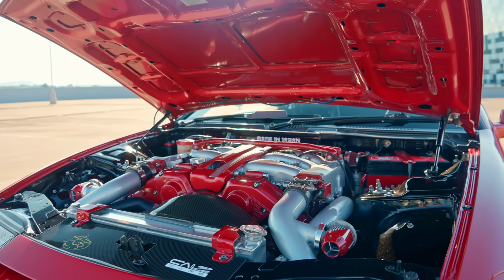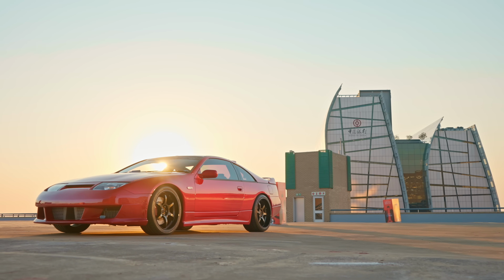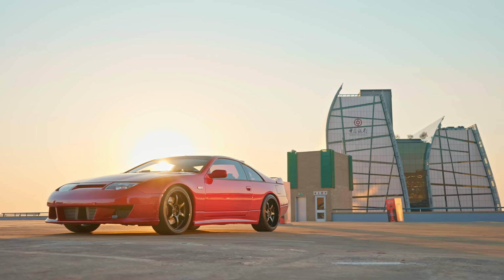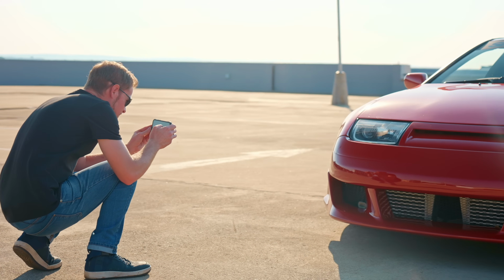So I've always been into JDM cars, always enjoyed the Z cars. Came across the 300ZX and just fell in love. Someone asked, how can you justify the time, effort and money you put into the car? If you look at how it's changed my life and the friendships I've made, it's worth every cent.